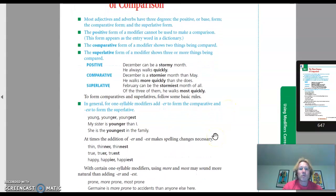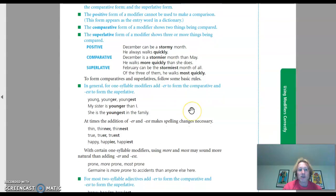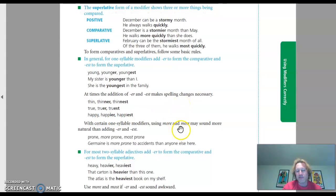In general, for 1 syllable modifiers, you just add the ER or the EST. As you can see with young down here, it becomes younger or youngest. Sometimes spelling changes are necessary, as I already pointed out, so happy becomes happier or happiest. And there's a few rare occasions where you're just going to use more or most because it sounds better, like the word prone, if you even know what that means. You're not going to say proner or pronest. It's more prone or most prone.